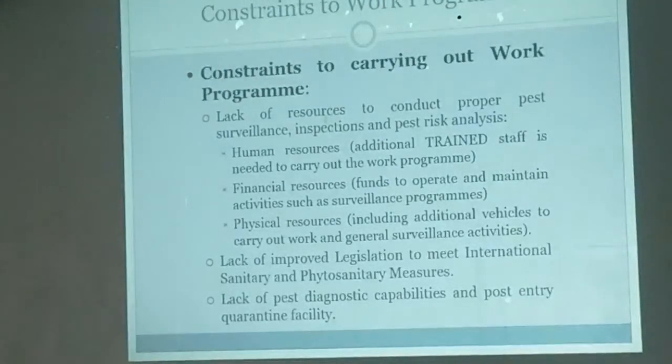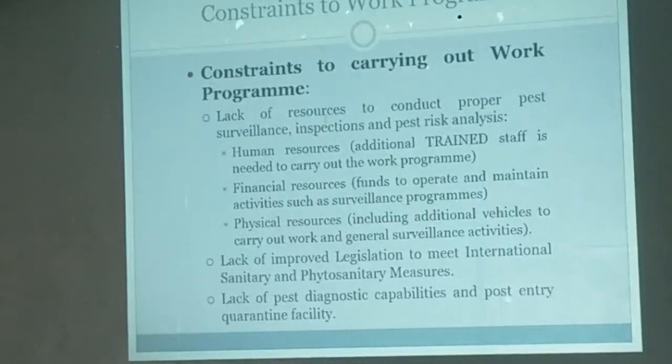Financial resources, that's always a constraint, and going forward with the impact of COVID, we could expect budget cuts. So we would have to become a bit more creative in how we try to manage and control some of our problems. But we do need these things for some basic things like microscopes and so on, so we can do our work. And physical resources, if we're going to increase surveillance activities significantly, we will need access to more vehicles and so on.